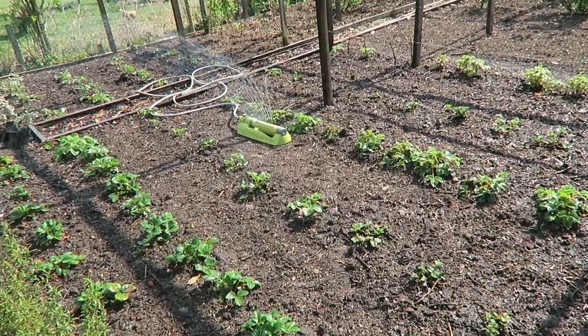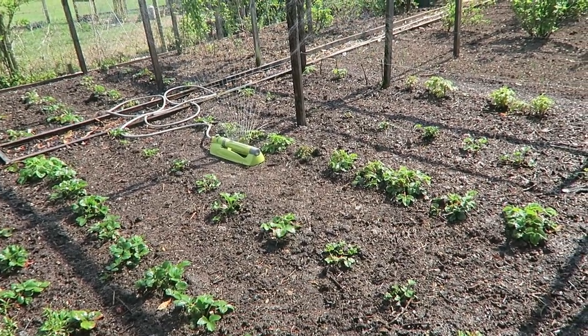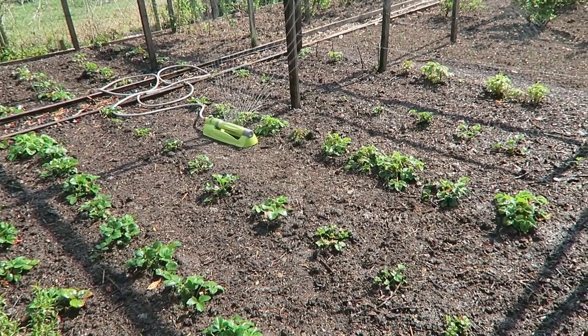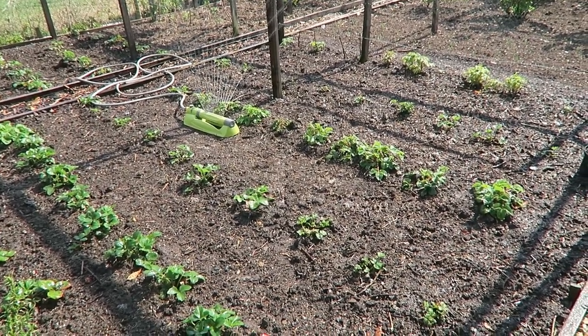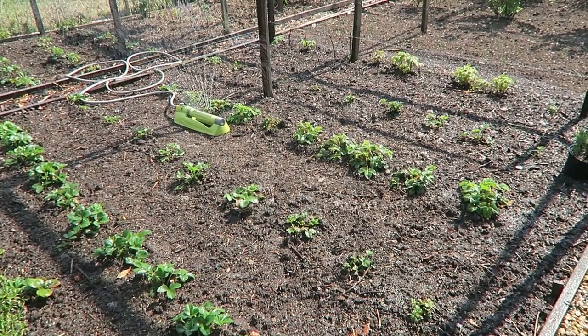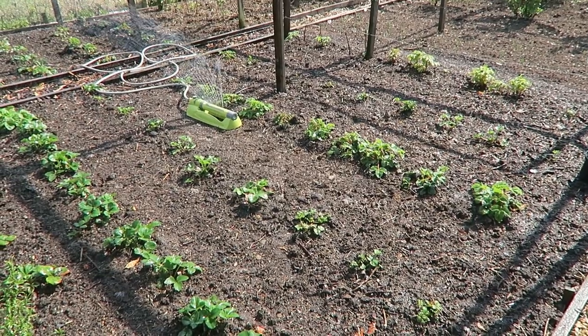Now as you can see, I've got the sprinkler on the strawberry bed. They're looking better already. They were beginning to go down a bit flat in this hot weather, but being shallow rooted, they were drying out too much, so we'll give them a really good soak and then we'll let them get on with it.